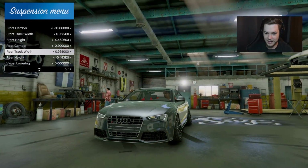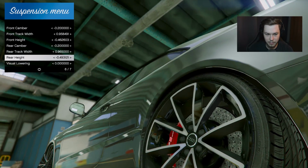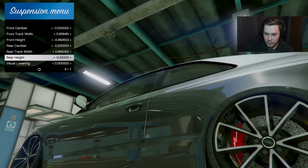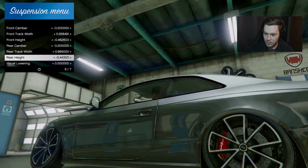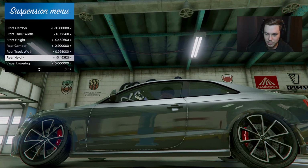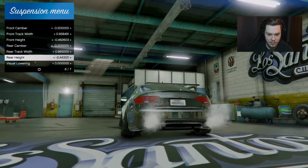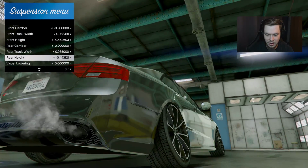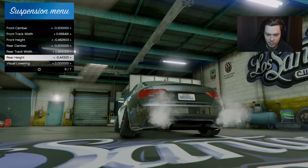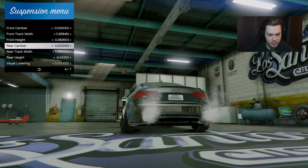Oh, I don't know if that looks so crazy. And then obviously we want to lower the back here as well a little bit. Maybe. I don't know how low I want it. How low do you want it? It's kind of, I guess, like that, right? How does that look? Guys, let me know. I don't know if that's a little bit silly. Do I need to angle it a little bit more? No, I think that's it, right? Maybe let's angle the rear a little bit more.